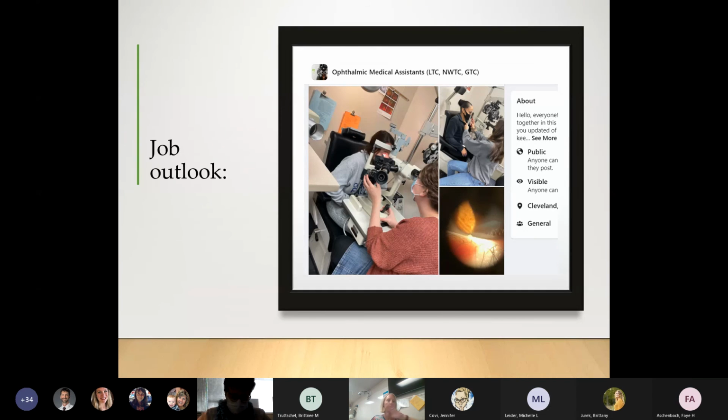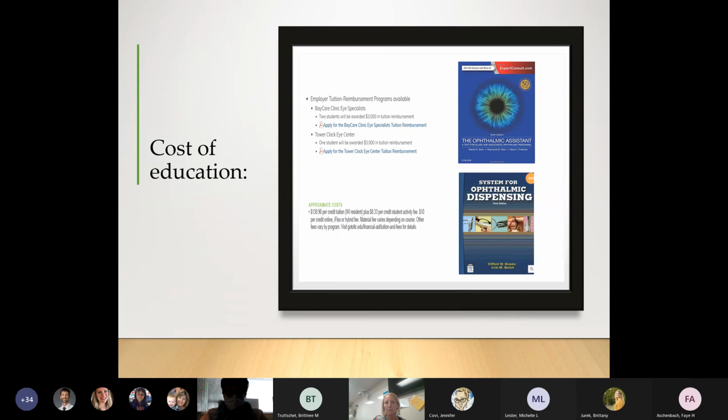The job outlook is exceptional, and I think that's part of the reason that we're rolling this into CBE. We are hopeful that we're able to get more people through the program and send people out into the workforce as soon as they are ready. We do have a Facebook group, and so I'm constantly alerting students and graduates of new job opportunities. I share skills that we're working on so that there is this community of eye care graduates that are really privy to what's happening in the field at any current day.